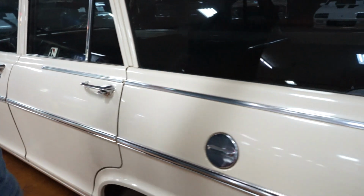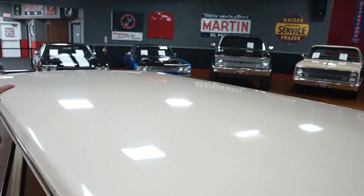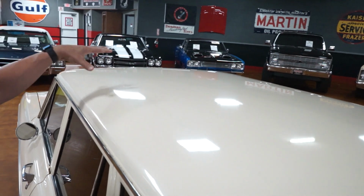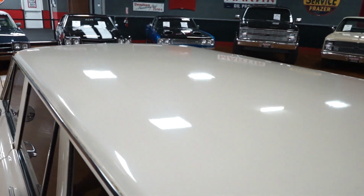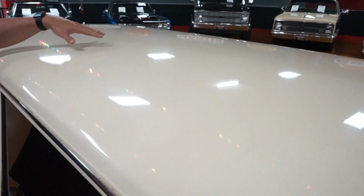Up on the roof, this is a pretty large roof. I don't see any hail damage, dings, dents. Everything looks to be in pretty nice shape, and I don't see any cracking or blistering or fading in the paint or the clear. So that's a good thing too.